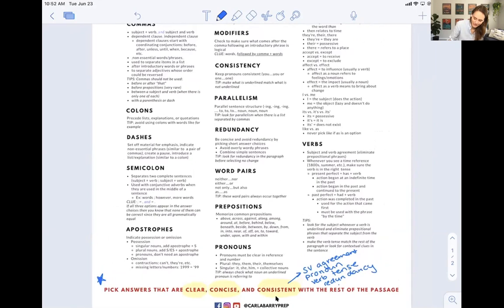Parallelism also. If we have items in a series and one of them ends in ing, then all of them need to end in ing. Or if we have to, to, to, they all need to be to, like to run, to bike, to swim, not to bike, to run, and swimming. We have to have to, to, to, or ing, ing, and ing. So we need to make sure it's consistent.